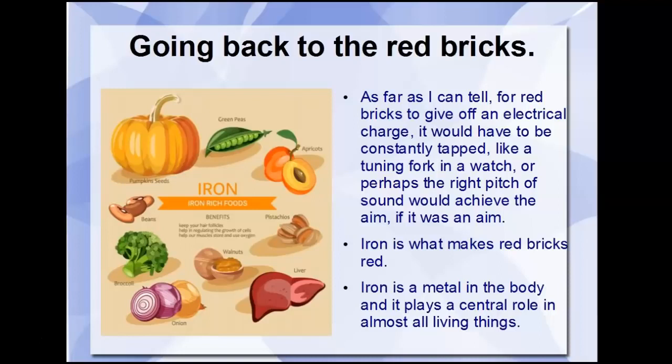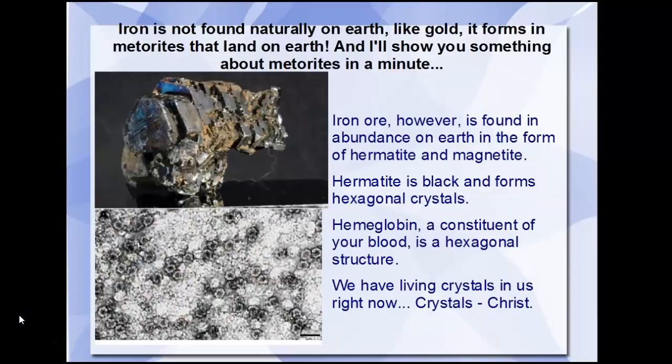Iron is a metal in the body, as I've said before, but it plays a central role in almost all living things, so it's not just about blood. Now, here's the thing. Iron is not found naturally on Earth. Like gold, we're told that it forms in meteorites that land on Earth. And I'll show you something about meteorites in a minute. So it's not there naturally, and if you think of all the iron since the supposed Iron Age that we've been dragging out of the ground, it's quite amazing that there's still such an abundance of it, really.